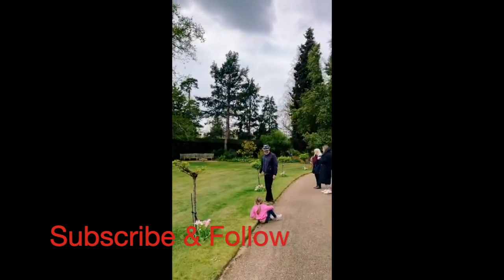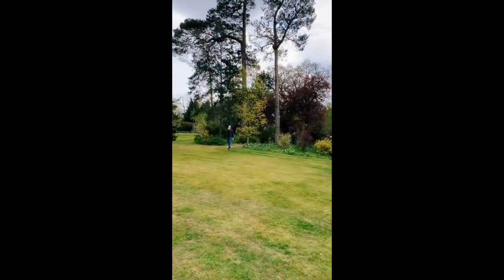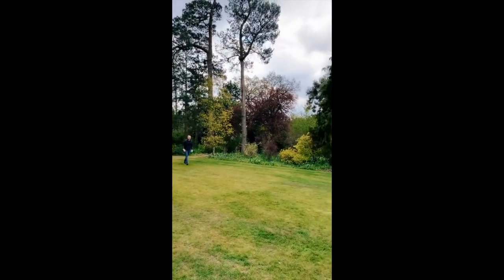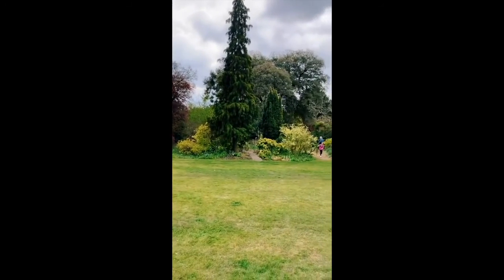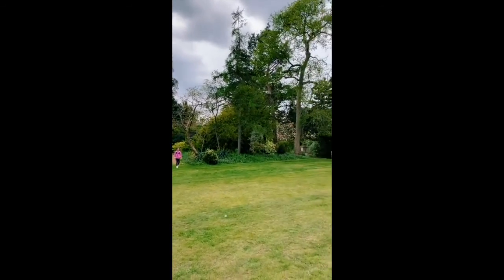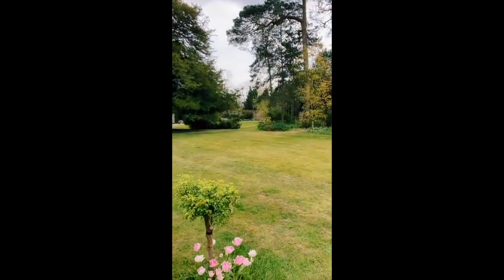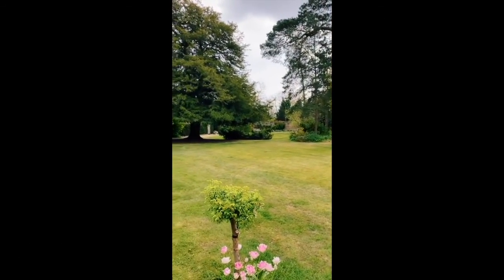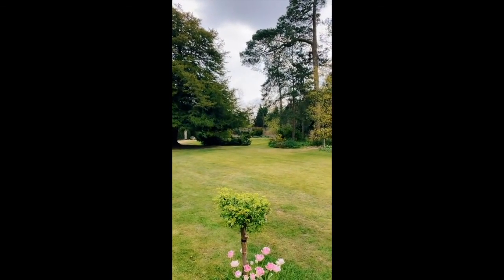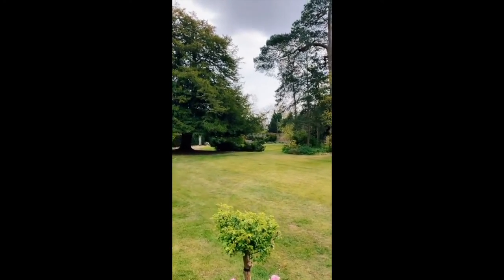That's the main aim. So this is the bowling green lawn. And the history of the area surrounding Myddelton House can be traced from Roman actually through to Tudor and Elizabethan times. Also near to Myddelton House is the Elsyng Palace, which was one of Henry VIII's palaces, and I'll tell you more about that another time. Now this path was on the original drive to the house. And the area is now called Bowling Green Lawn.